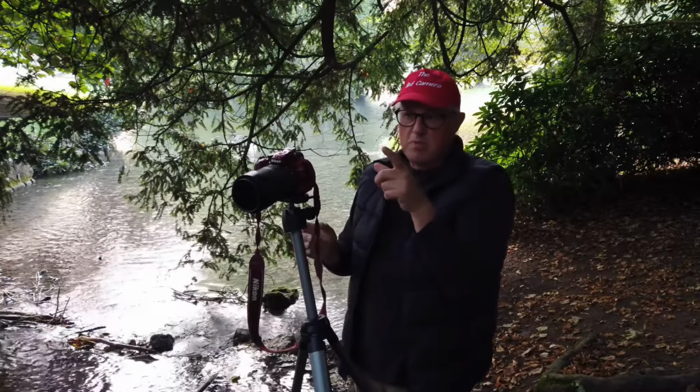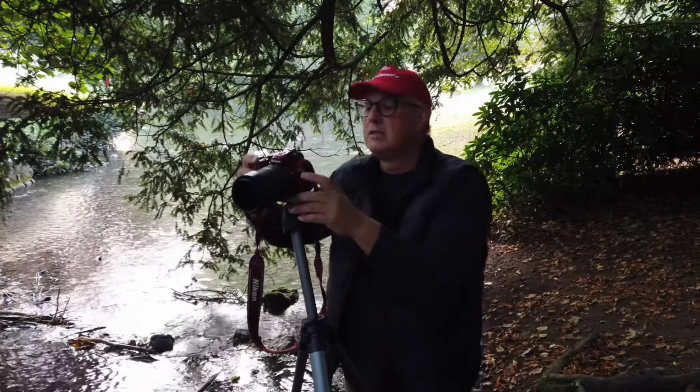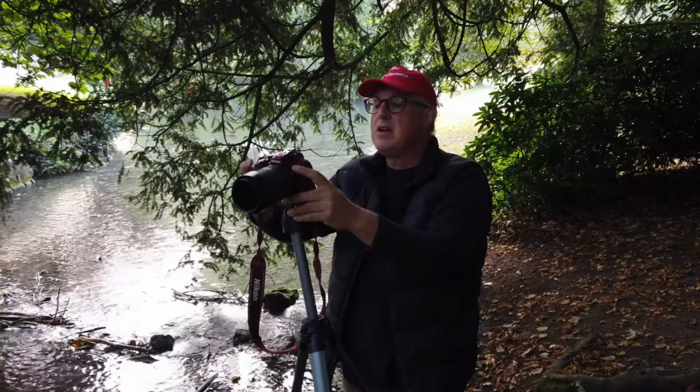Now I've got the black railings all along the edge, which obviously for health and safety, we don't want people falling in. But I might do a bit of cloning, try and get them out. Will I? It's all umming and ahhing.